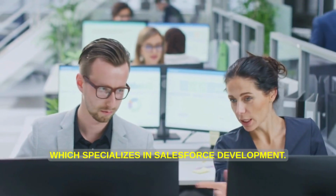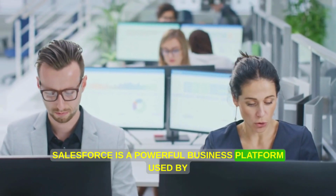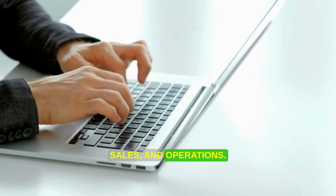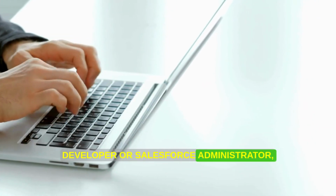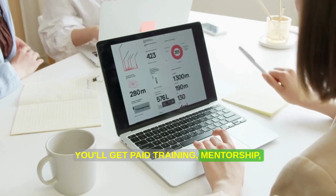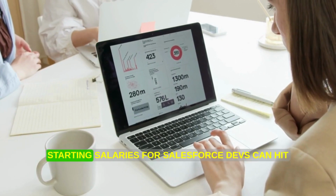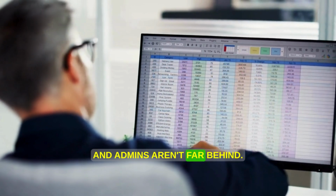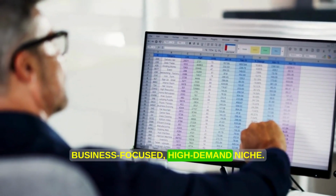Then there's Talent for Good, which specializes in Salesforce development. Salesforce is a powerful business platform used by companies all over the world to manage customers, sales, and operations. Talent for Good teaches you how to become a Salesforce developer or Salesforce administrator, both of which are high-paying tech roles. You'll get paid training, mentorship, certification support, and job placement with real companies. Starting salaries for Salesforce devs can hit $80,000 plus, and admins aren't far behind. This is a smart path if you want to specialize in a business-focused, high-demand niche.